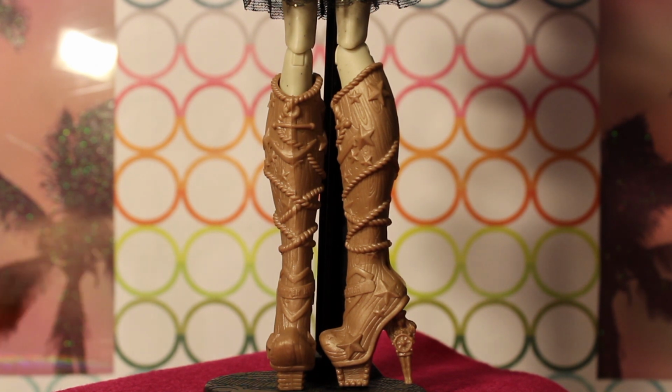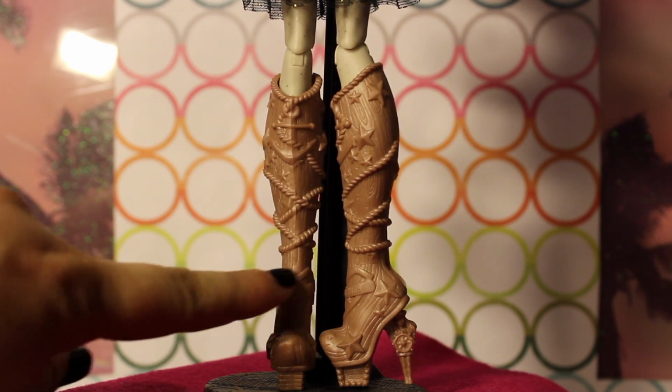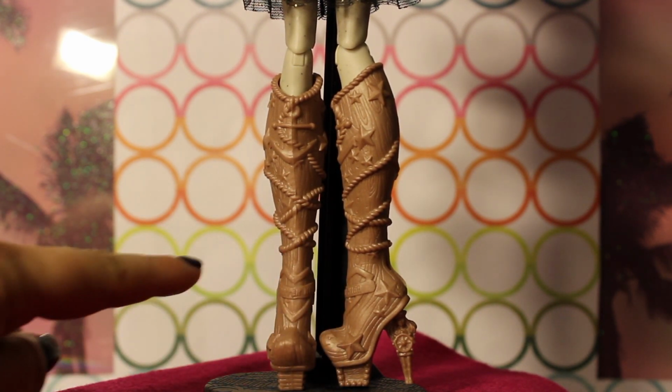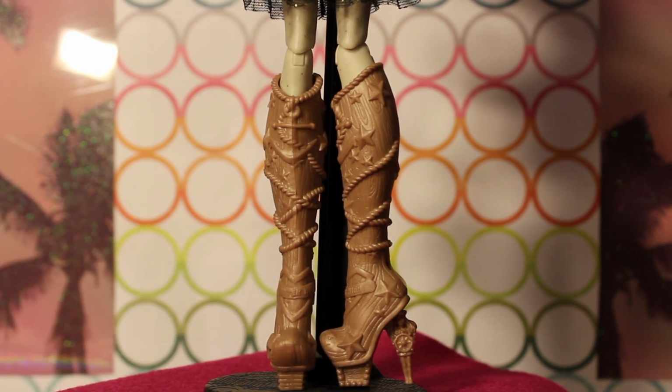Yeah. And also on the front of the shoes, it's kind of hard to tell, but there's a little heart shape made out of planks of wood, and across the center it's written Monster High. It's very faint, so not a very alarming detail, but I like the shoes. I think a lot of detail has been put into recent Monster High shoes.